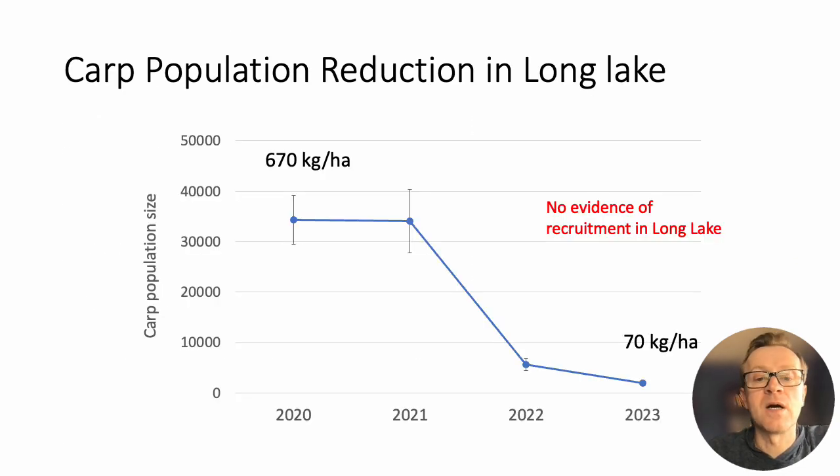We fished down the population from about 35,000 carp to just over 2,000 carp, and the biomass from 670 kilograms per hectare to 70 kilograms per hectare. So again, we are below the management threshold, which is great. And we didn't see evidence of any recruitment in Long Lake. Again, suggesting that this effort should be sustainable.